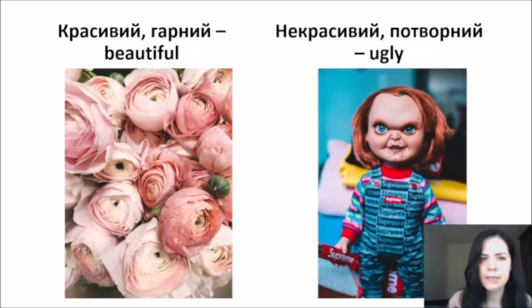Next, when something is beautiful, you might want to call it красивий. Красивий means beautiful. Or гарний. Гарний also means beautiful or nice or pretty. And if you want to say that something or someone isn't beautiful, you can just say некрасивий. That's the opposite to красивий, right? Or if you want to emphasize, if you want to say that something is really looking terrible or is disgusting, is ugly, then you can say потворний. But that is a really strong word in meaning. I would rather use некрасивий.